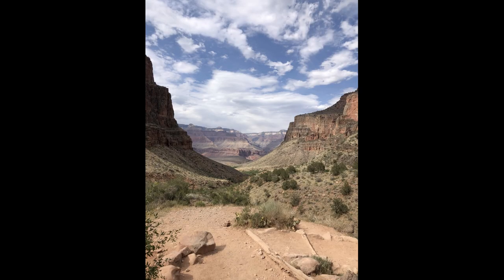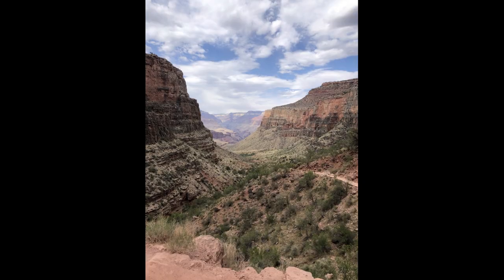It's just beautiful. I will address the bathrooms and water. Water wasn't a problem going up. Nope. But the bathrooms were, honestly, pretty good, considering people have been using them all day and people are sweaty or whatever.